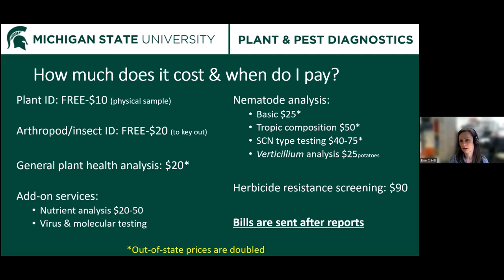All of these invoices are sent after you have received the report. Those will also be sent via email unless otherwise specified. If you are not from the state of Michigan, or if the sample comes from outside of the state of Michigan, many of these prices that I have up here are doubled to help emphasize our priority in serving our Michigan clients, but not to discourage out-of-state samples. We do get many of those as well.